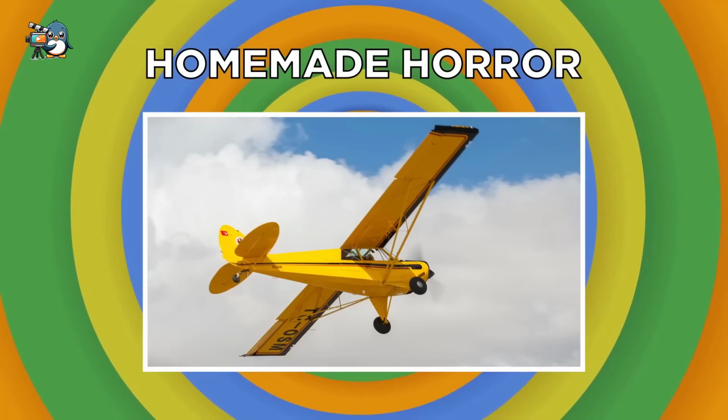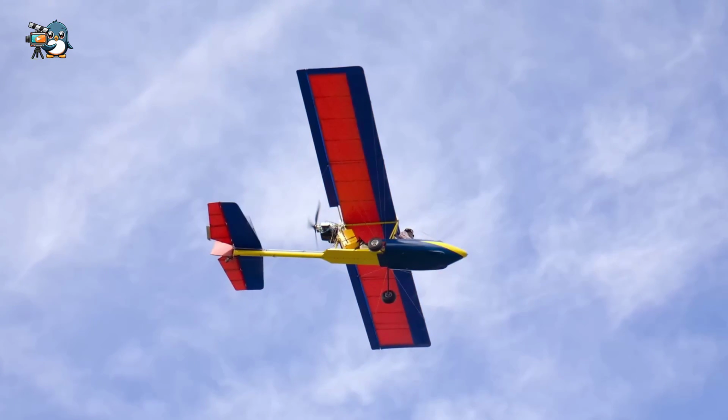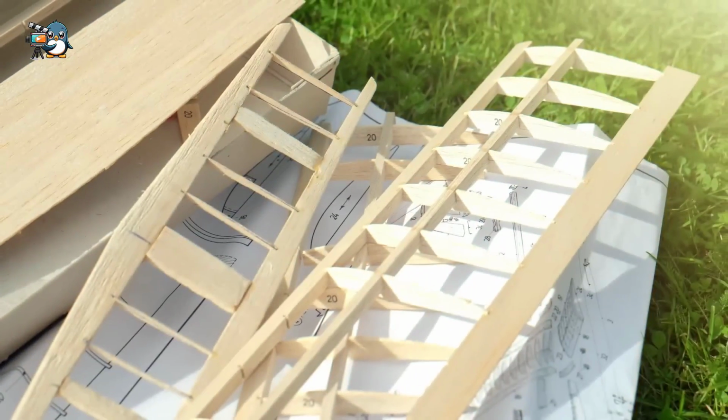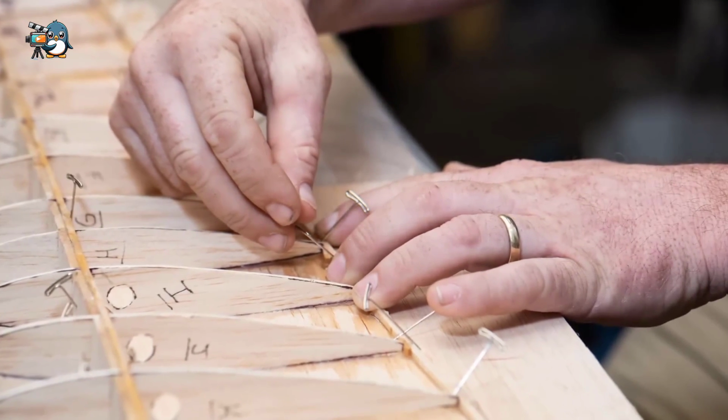Homemade horror. If the thought of flying a regular plane terrifies you, you might not be keen to learn that kit planes exist. These are aircraft akin to flat pack furniture, which arrive containing all the parts and instructions to build your own aircraft at home.